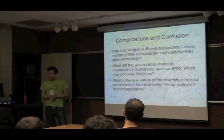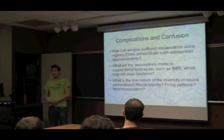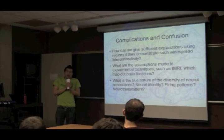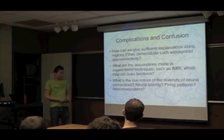And then of course, sort of my area of research: what is the true nature of the diversity of neural connections, neural identity, firing patterns, neurotransmitters? They're all systems. And the biggest thing about this system that we don't know is that we don't know all the components. So how can we make statements about behavior and so on when we don't know those components?